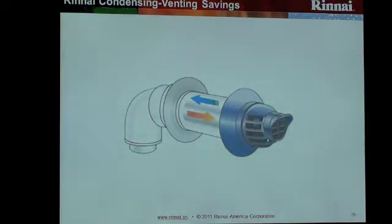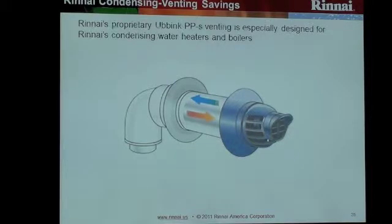Venting is very important, because with any product, proper installation is extremely important, whether it's ours or a furnace or a tank. And the venting that we use is condensing venting. Rinnai uses Ubbink polypropylene venting. It's a specially designed venting for our product. It's also used on our boilers. There are quite a few advantages to using it.